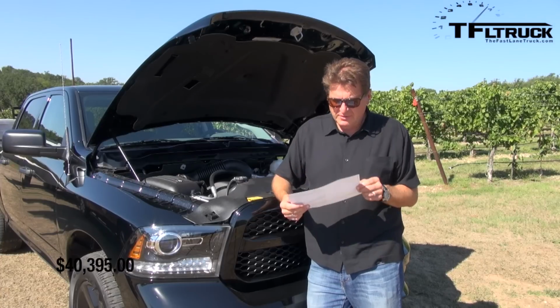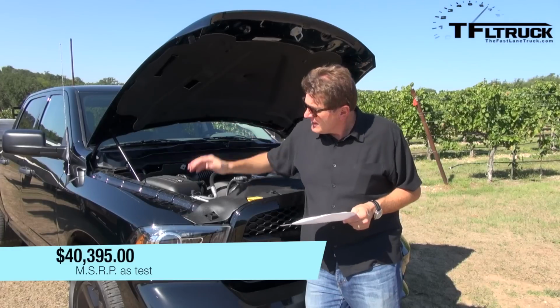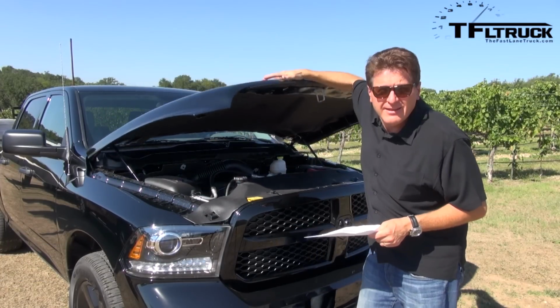Price-wise, not so much. This one is $40,395 as tested with a combined 15 miles to the gallon. So let's take the Ram for a ride and see how it goes.